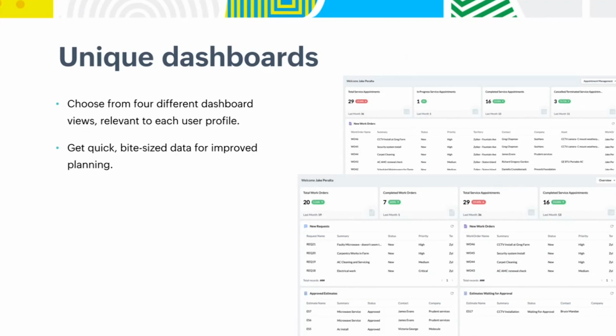Then we have appointment management view. This view is for the dispatcher user who basically focuses on scheduling and dispatching of an appointment. So he can see the work order with new status and service appointment with all other status. So he can move the work order quickly.